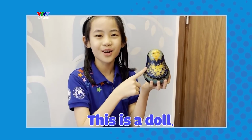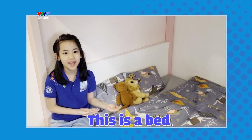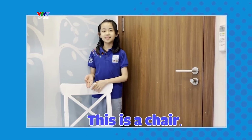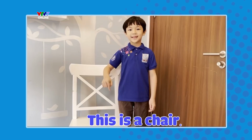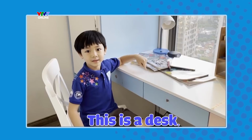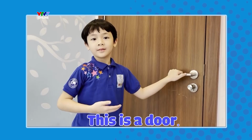This is a doll. This is a bed. This is a chair. This is a desk. This is a doll.